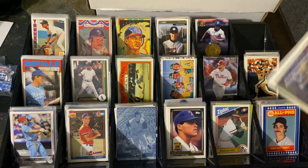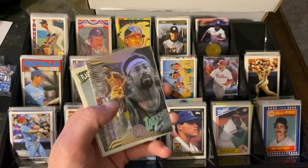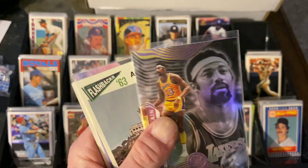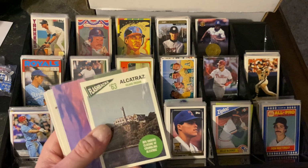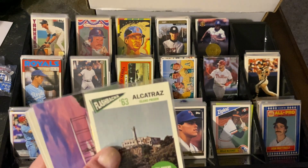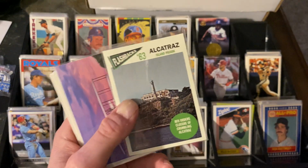Back here, one basketball was mixed into all the baseball boxes. They also had basketball boxes. I just didn't get to them. Well, Chamberlain just looks cool. Not gonna lie, it just looks cool. And then I bought some oddball stuff. I like to buy stuff. My girlfriend challenged me to find something that she would find interesting. So I found her some stuff that she found interesting.